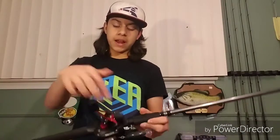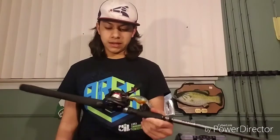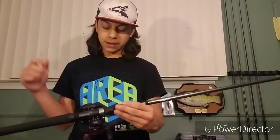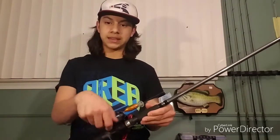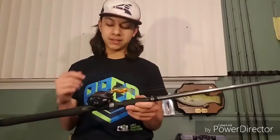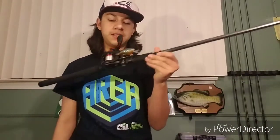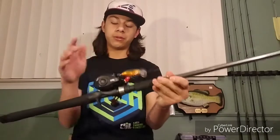It's got red accents on the handle and the adjusting knob. The gear ratio is 6.3 to 1, I believe, and it is a 5 ball bearing reel. One thing I don't really like about this is it doesn't have a button to take this side off, but that's okay. I still like it fairly well. It still performs really nice, smooth cast and everything. The line I have running on here is some Seeger 10-pound fluorocarbon, which is really good for crankbaits. That is a good crankbait setup right there.